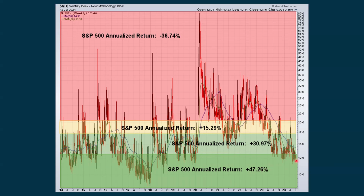And when we get to a really low reading, below 13 for the VIX, and we closed at 12.46 on the weekly chart, so we're below 13. That's when we see the best annualized returns. That's when the market really shows some solid gains. There's this cliche in the stock market: when the VIX is low, it's time to go. Well, yeah, but you might want to hang around for a while because there still might be some gains that you want to get. And even when we're in really solid upward moves, the VIX can remain at low readings for quite a long time. And this is a weekly chart where I usually analyze things on a daily chart.